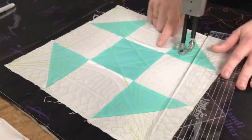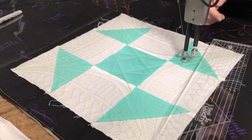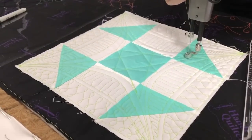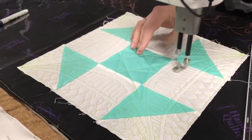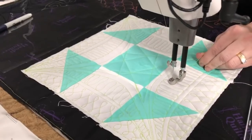And let's look at that. Did I get them all? Oh, that's kind of fun. It made it more of a little grid. Bit more of a sideways. So, all right, we're going to call that good. That is 100% exactly what I intended to quilt. I'm standing by it. What do you guys think?